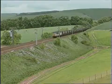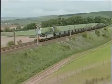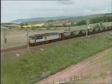Coal trains run loaded in both directions. This northbound service is carrying imported coal from Redcar to Scottish Power at Longannet.